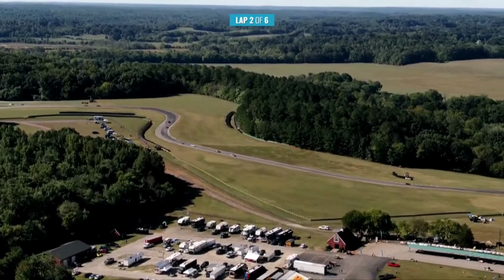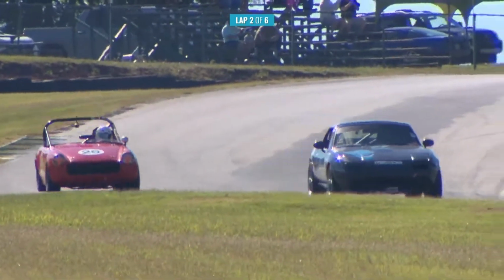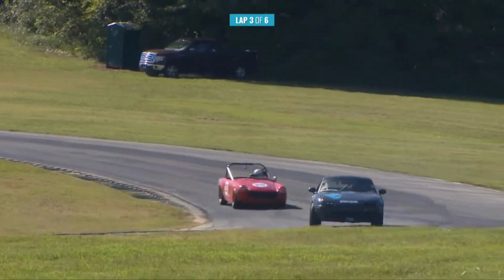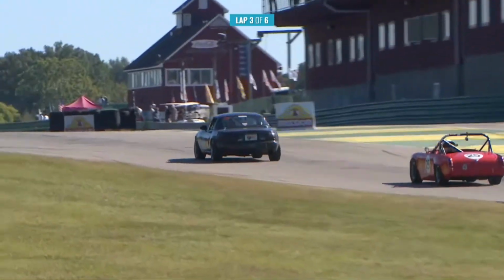Yeah. The number 25. Down roller coaster. And into hot 10. And he feels wondering how some of these corners got their names, yes, there was a hog pen down there back in the day. This is a circuit that's been around since the mid-50s, so it's got a lot of history and a lot of great racing that's come from here.